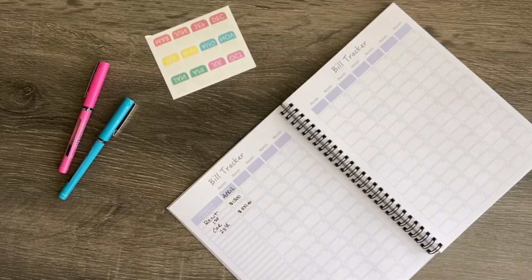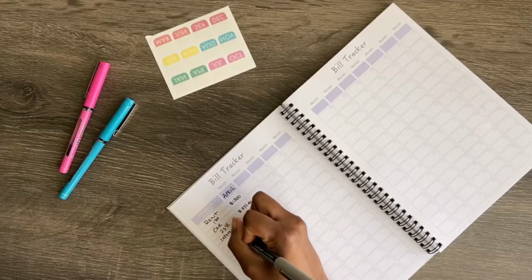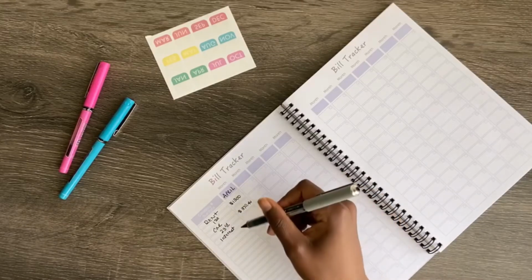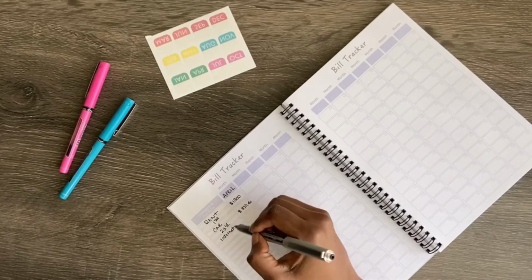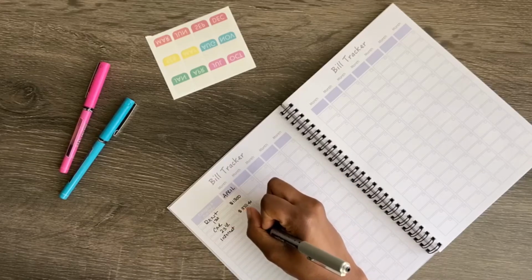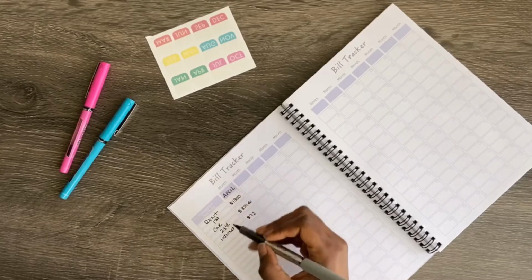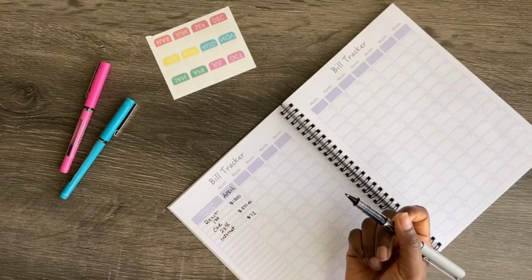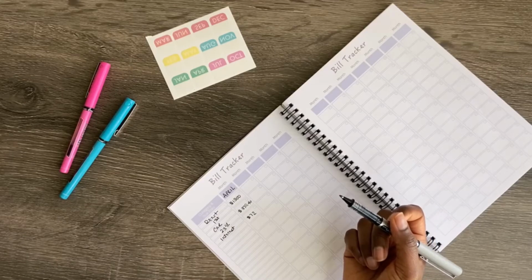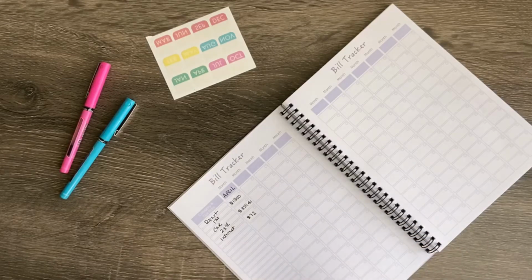Okay? And then moving forward, internet. I have to look into the due date on that because I'm not 100% sure, but I'm just rounding it up. That bill is about $72. And then I'll come back for the due date for that one. So we have rent, we have the car, I have the internet.